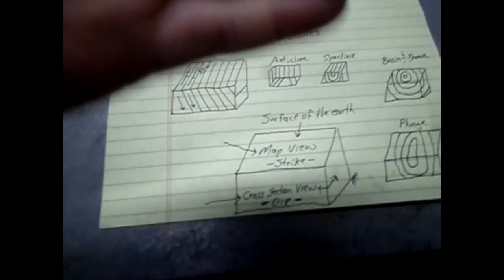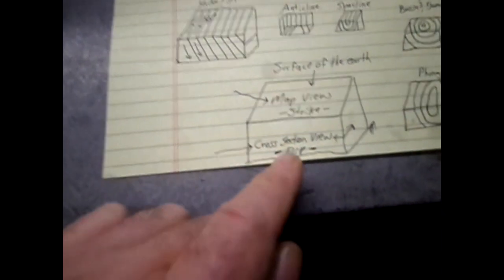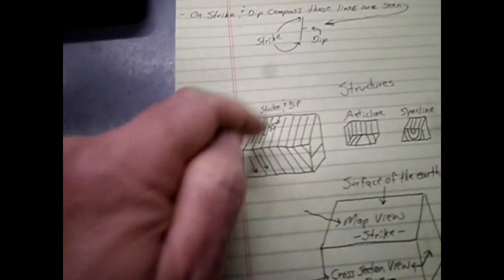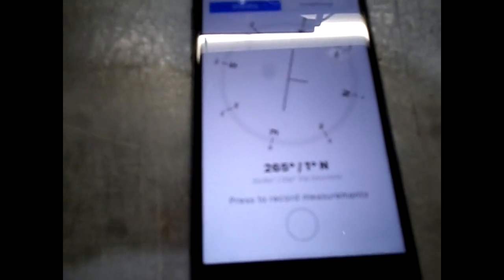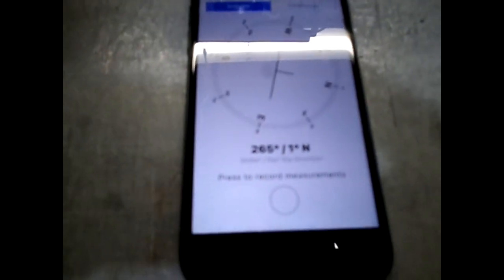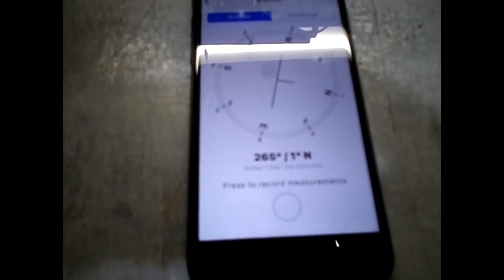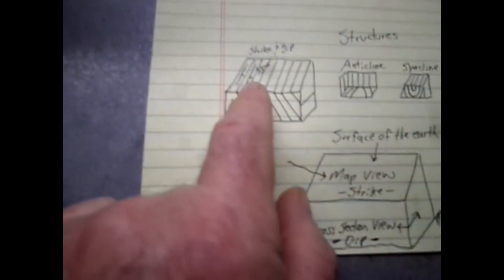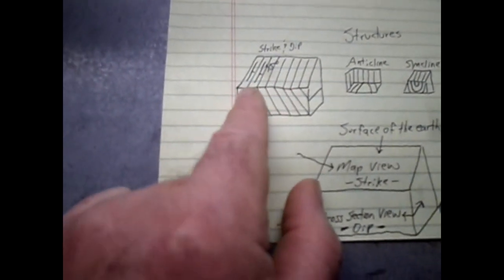Now, the top is considered the map view, and if you were to cut the earth in half like a piece of cake, that's the cross-section view. So the map view is your strike, which is the surface, and the cross-section view is your dip, and that tells you which direction everything's going in. So here it's almost a west-east pattern, 265 degrees strike by 1 degree north. So it's a very shallow dip here. The lines would be almost straight.